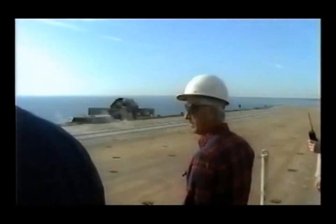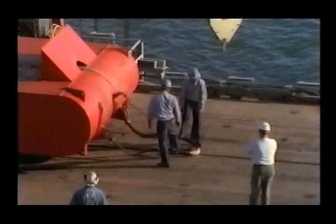This is the first time Truman's number 4 catapult will be fired. Here we go. Roger, 458 clear.